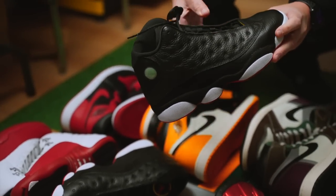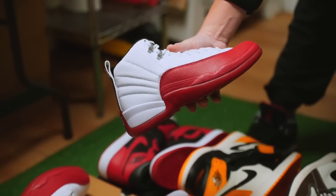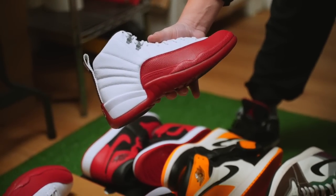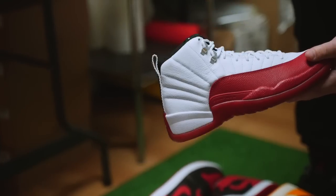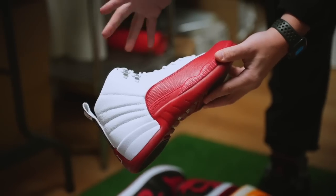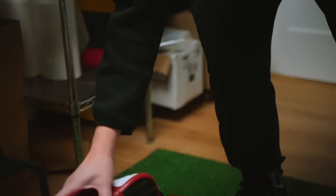These are definitely in my sneaker of the year conversation. A lot of good retros this year. Cherry 12s. Honestly, me personally, I was never the biggest fan of the Cherry 12 as opposed to the Nubuck 12s, the Flu Game 12s, the Taxi 12s, but to each their own. Definitely a good shoe. And again, if you've been waiting for these, it's great that you don't have to jump through hoops to get them. You can grab them for a little over retail, if that.